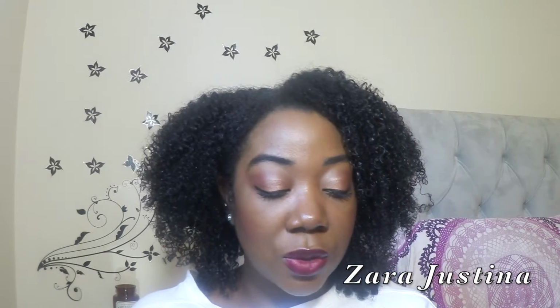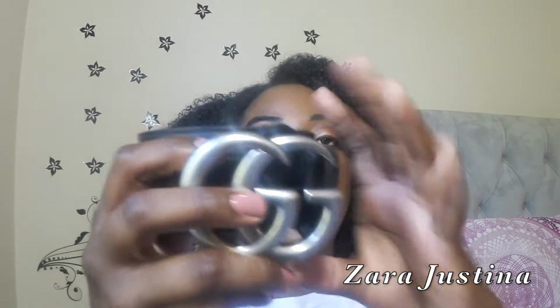I have two accessories to show you, and again, these are essentials, items that I can pick and choose and wear almost on a daily basis. So the first thing is my Gucci belt. This belt is definitely now a staple in my wardrobe, a staple in my look. I never used to wear a belt. Now I wear a belt every day.